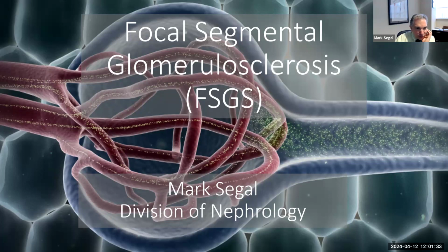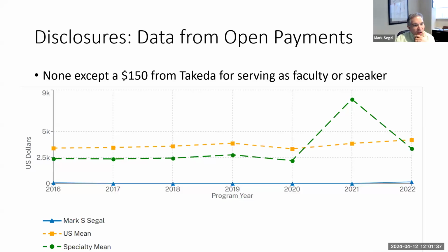So first, disclosures. I went on to the Open Payments system and saw that I got $150 from Takeda for serving as faculty or speaker. I don't remember getting $150. It was probably for a dinner, and it seems a lot for rubber chicken, but it is what it is. I'm not going to be talking about this in the slightest today.